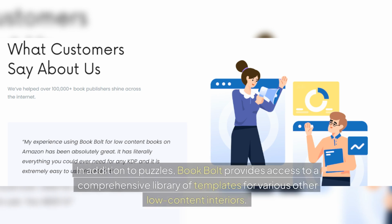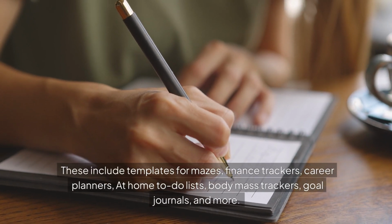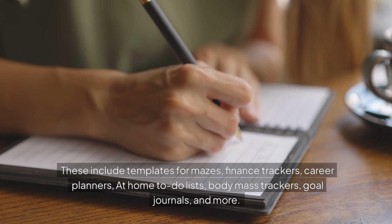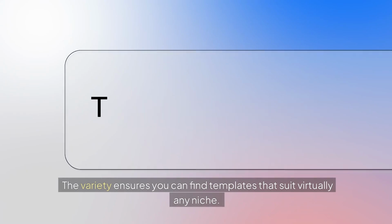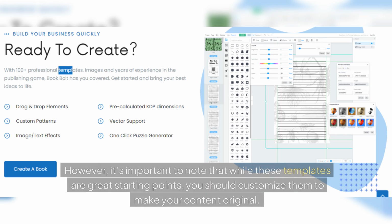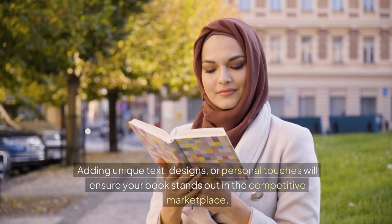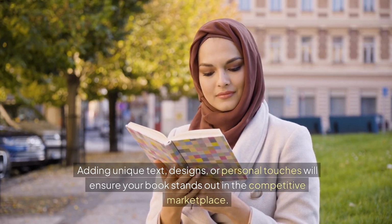In addition to puzzles, BookBolt provides access to a comprehensive library of templates for various other low-content interiors. These include templates for mazes, finance trackers, career planners, at-home to-do lists, body mass trackers, goal journals, and more. The variety ensures you can find templates that suit virtually any niche. However, it's important to note that while these templates are great starting points, you should customize them to make your content original. Adding unique text, designs, or personal touches will ensure your book stands out in the competitive marketplace.